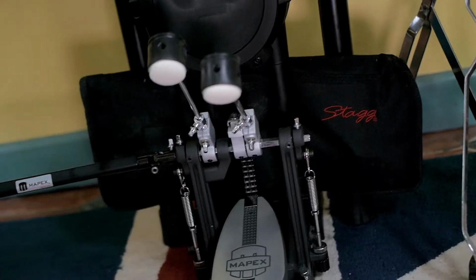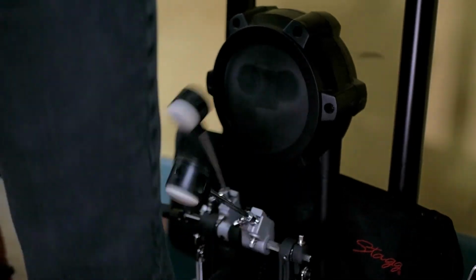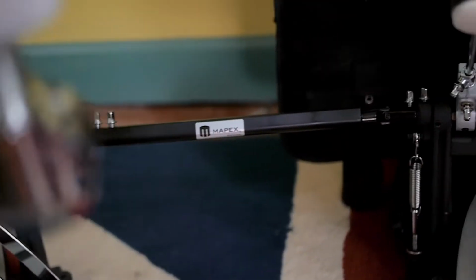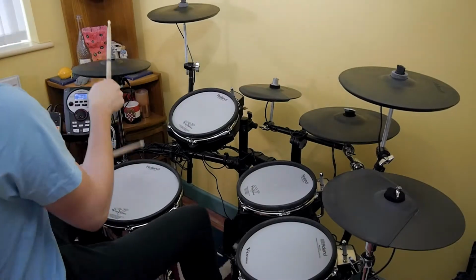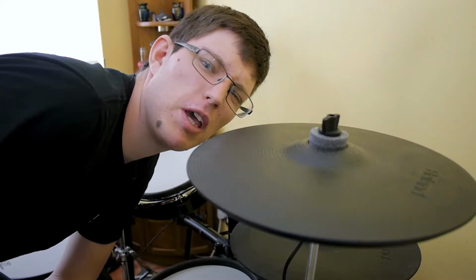Anyway, there have been some changes since then. I did add a Mapex double bass pedal. And most notably, 2 CY12 crash cymbals. Because they feel better, and because they actually look symmetrical now, which is amazing.